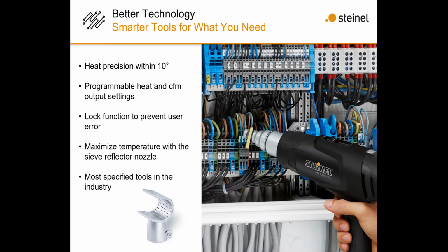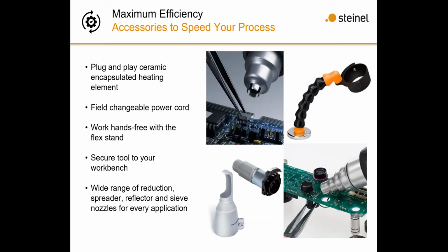Maximum efficiency. Some of the things we offer are a field changeable power cord and a plug and play heating element. So when something happens to your heat gun, should it be user error or just wear and tear, you can change out the elements and the field changeable power cord with only a couple screws. So you don't have any downtime. You can be back and running in a couple minutes.